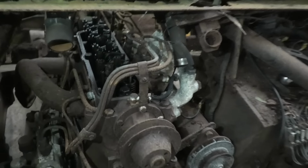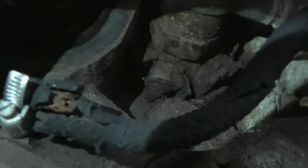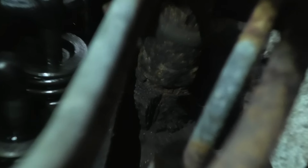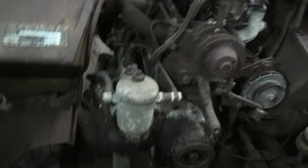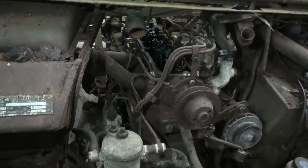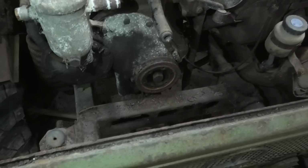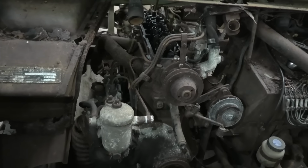Now the next thing is, I was talking about maybe taking out the injectors, but look at this. That is just all rust holding those injectors in place. If I tried to take those out, I am never gonna get them back in, so we are gonna leave those in there for now. And because everything is looking worse and worse by the minute, I'm not gonna do a whole lot more. Let's just try and put some force on that crank to see if we can get this to move even just a little bit.